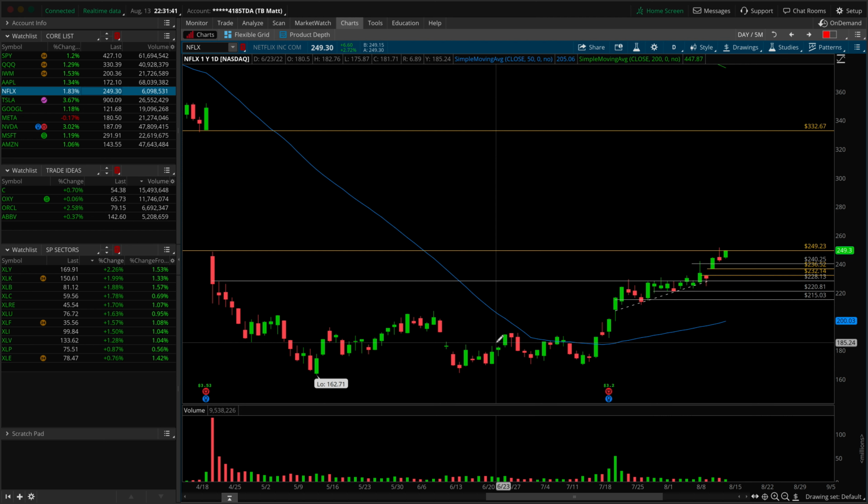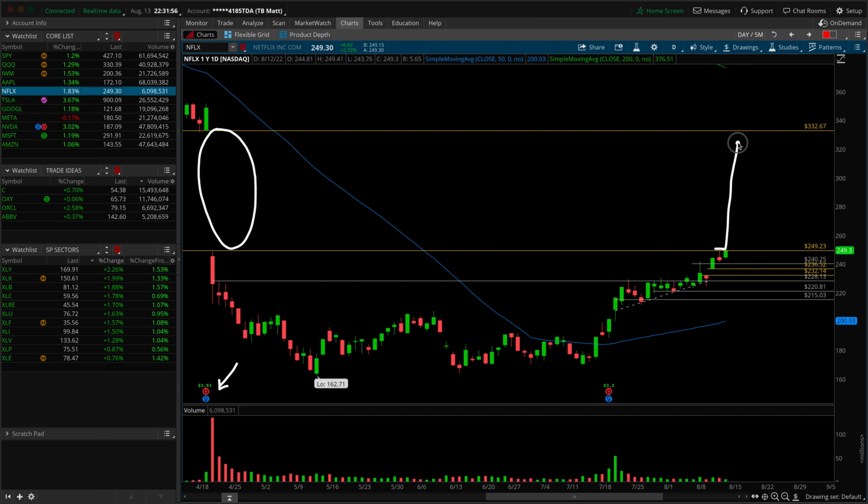Netflix, really, really important that you watch this one this upcoming week because we're moving into the sort of void, essentially, right? There's nothing there from the prior earnings cycle. So to me, very, very important to watch for the break of roughly 250 to rotate up towards 330, about $80 worth of gap here inside of Netflix. That is sizable and with very little resistance in there.